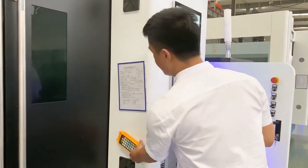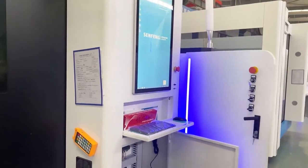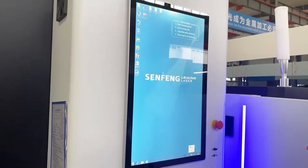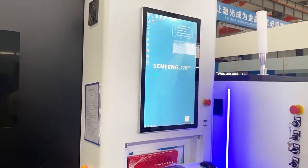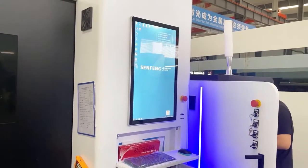This is the same. It's a wireless controller. And the oiling system is the same. Just the screen. It has a single LED screen. In the future, we will use this screen on both machines because it's more popular, more welcomed by customers.